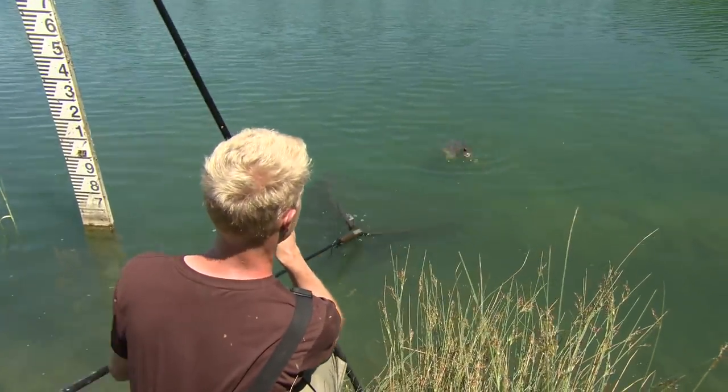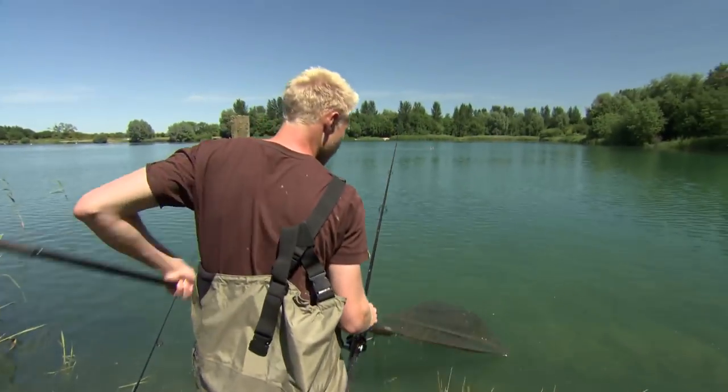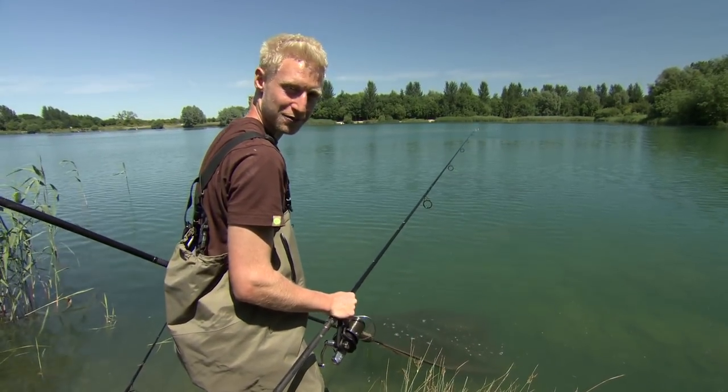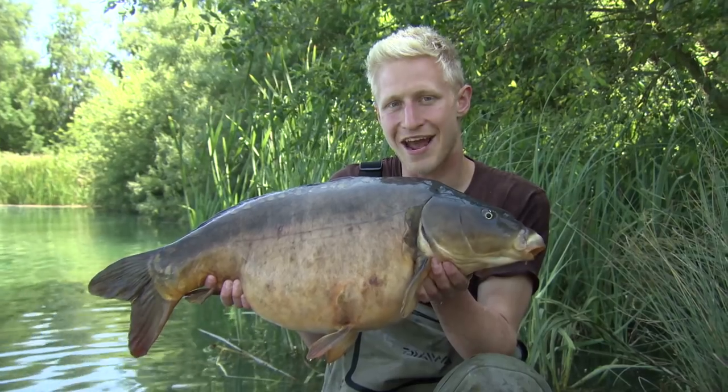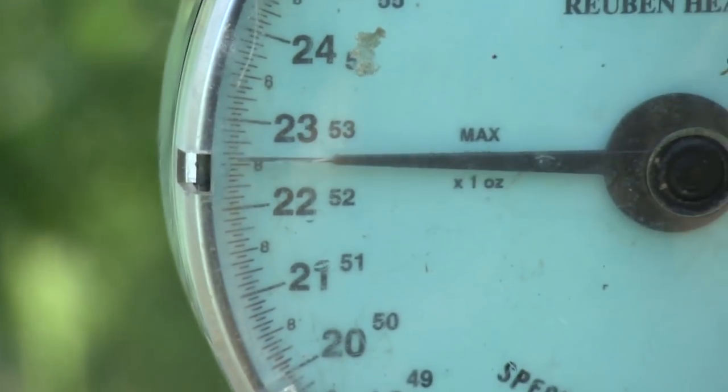A little bit more. Yes! Well, I wasn't expecting that, if I'm honest with you. And how about that then for proof in the pudding? As you can see, it's definitely had the pudding. 22 pounds and 10 ounces.